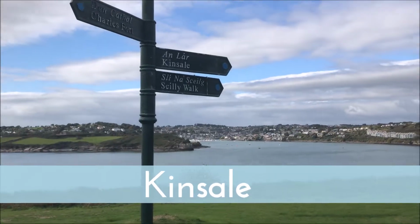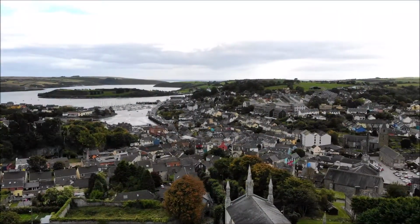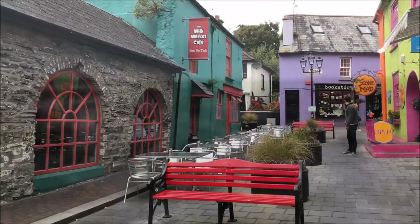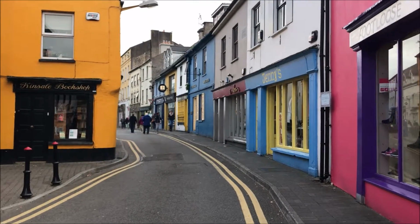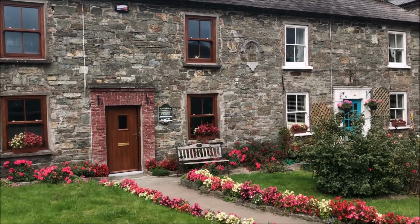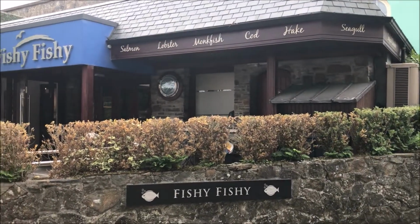Just south of Cork City is the gorgeous seaside town of Kinsale. Kinsale is all about scenery, stories, and surprises. A town which played a pivotal role in Irish history, Kinsale is now one of the most fashionable locations in the country. Known as the gourmet capital of Ireland, Kinsale's location ensures a plentiful supply of delicious seafood.